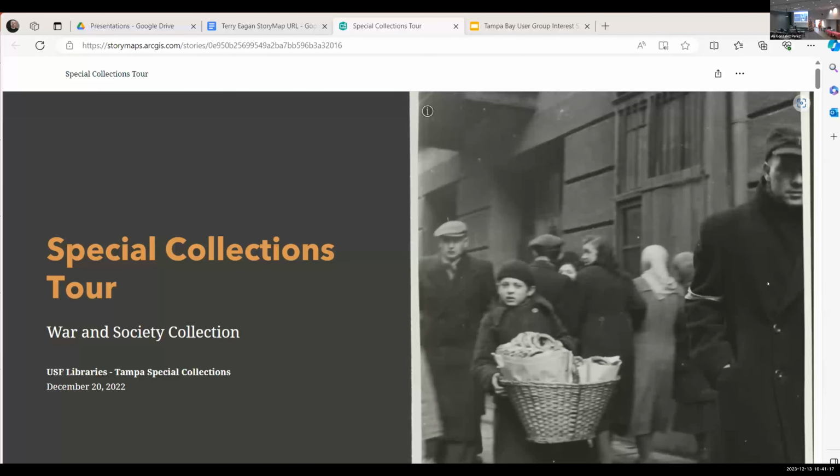The other thing we collect is the USF Archives, so anything the university generates in the course of its business, we collect. Childhood literature, or children's literature, I should say. We have a big collection on that. The Florida Environmental and Natural History Collection is something we collect. And then we also collect LGBTQ materials.